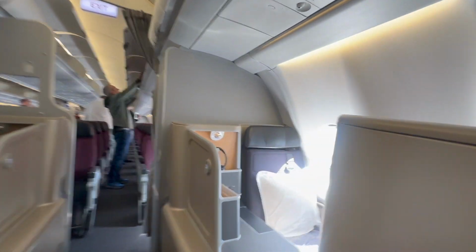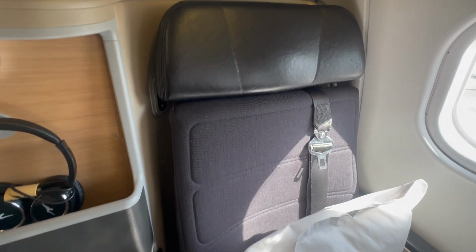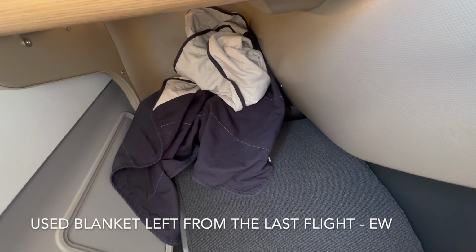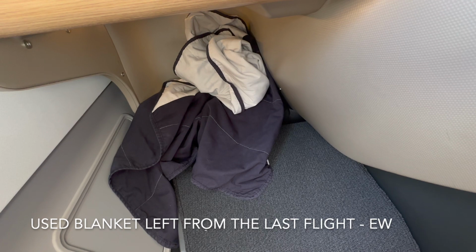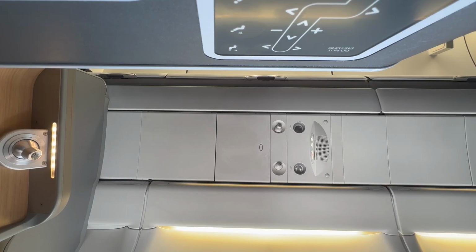So back to a very pleasant place to spend a few hours on a flight. One difference between this business class seat and the other A330 I flew was this had cloth seats. The other A330 product did have a leather seat. But everything else was pretty much the same.